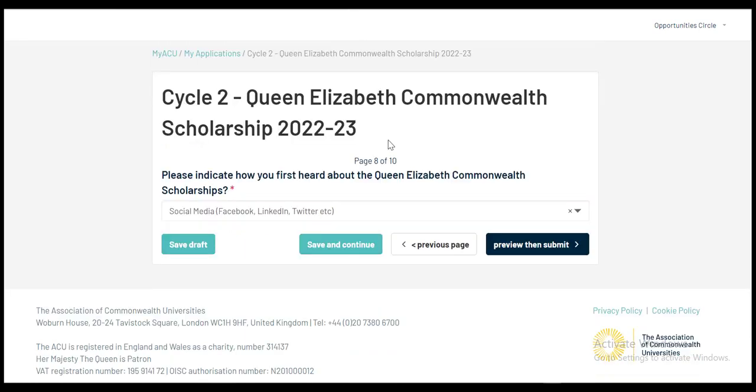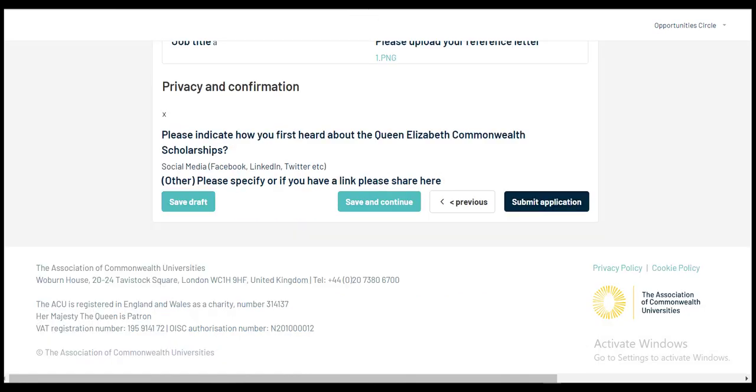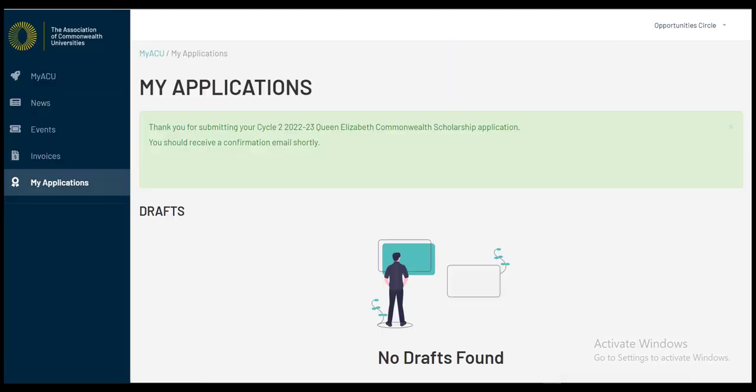Then answer the question given on page 8 and click on Preview, then Submit. On page 9, you can preview your application and then you can submit it by clicking on Submit Application. Upon submitting the application, you will receive the confirmation email.